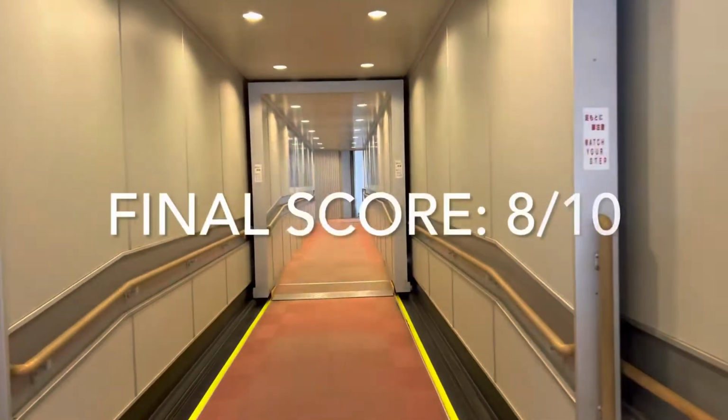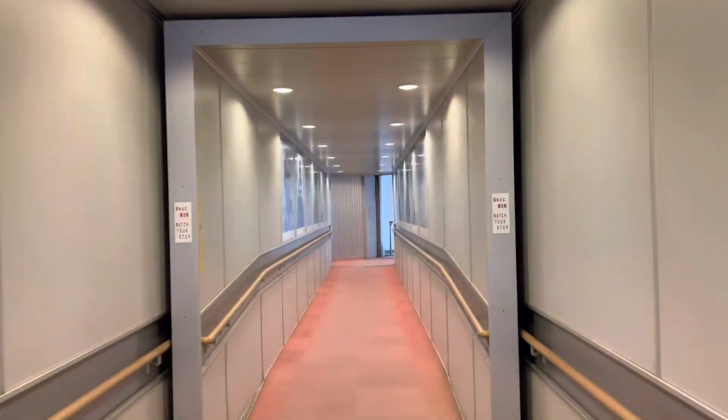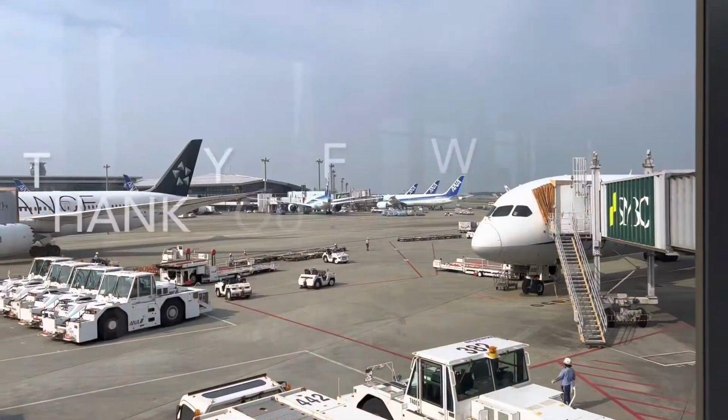As such, I would like to give this an 8 out of 10. I would personally recommend it, but it also has a few flaws such as an aging design and a possible aisle seat.